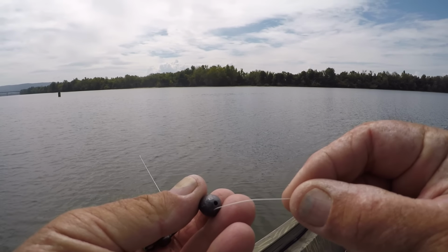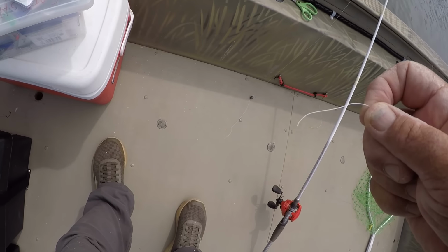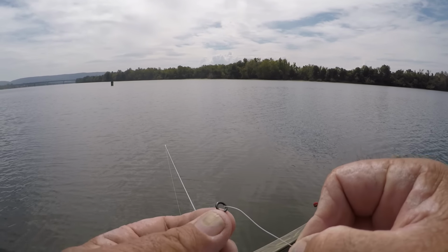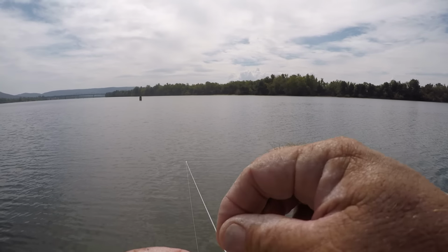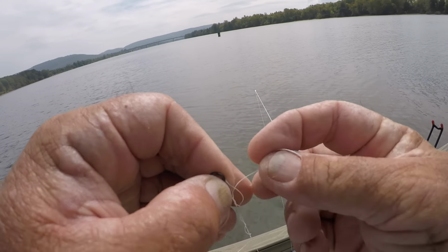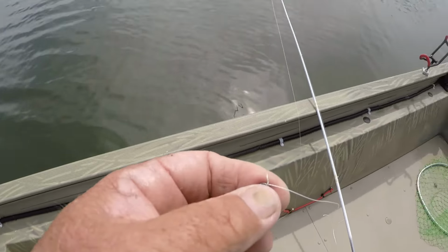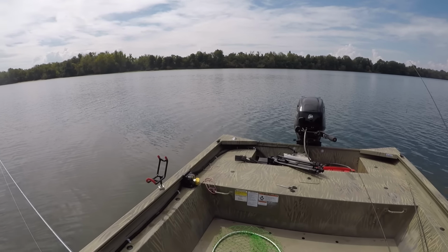So, I'm just going to run that line through the egg weight. And I'm going to put this bead on here, just because everybody else does. Sometimes I do, sometimes I don't. And then, on this one, we're definitely going to tie a Trilene knot. Just like that. That's a very, very strong knot. Then cinch it up, and you've got a strong situation right here. This is tied strong. If I hook a 60-pound catfish, we'll get him, even though I'm using medium action rods.